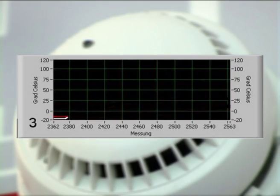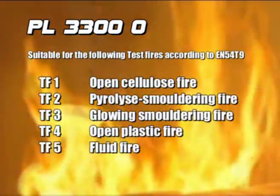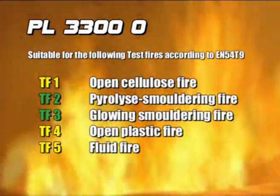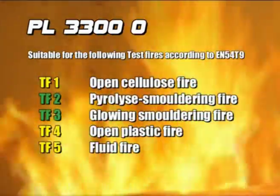An intelligent electronic analysis and compensation of the recognized contamination, as well as a corresponding increase of the maximum tolerance value, ensures that the detector, despite being used for several years and despite the deposit of contamination particles, maintains its initial sensitivity. The optical detector PL3300O reacts in an optimum way in fires characterized by a fast smoke development in the formation phase. This is documented by test fires according to EN 54 Part 9.